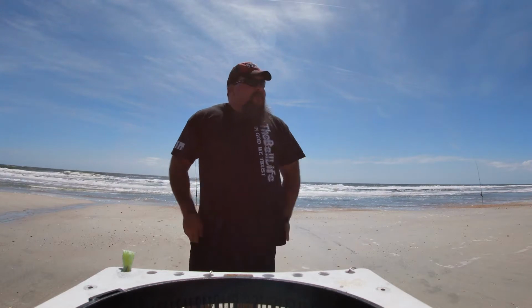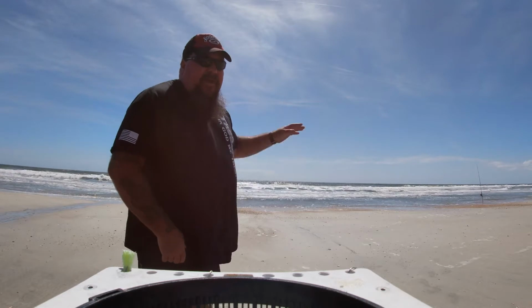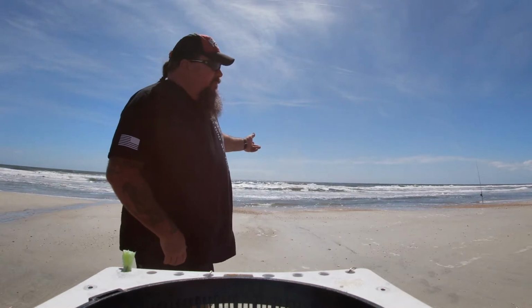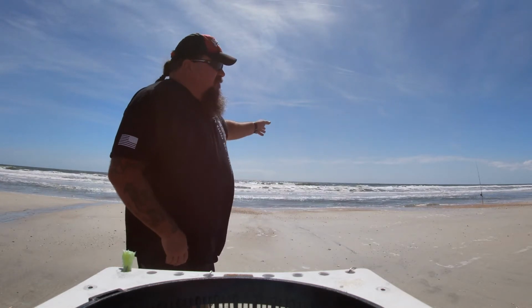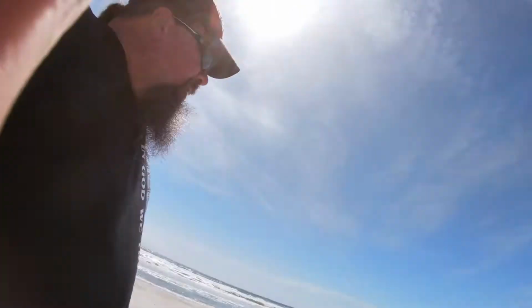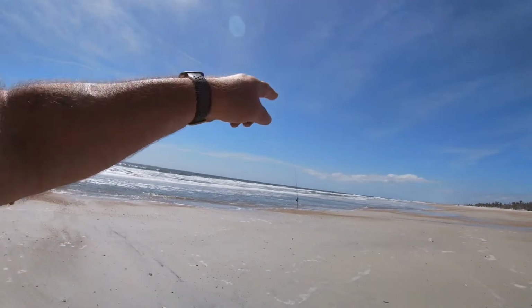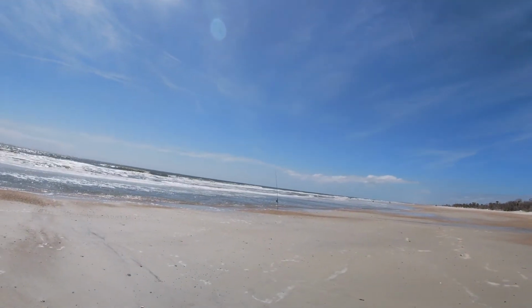Once again, I'm gonna move. I don't usually do this, but I'm in front of this trough. It's going to be low tide, then it's gonna come back up, so I'm gonna have to keep walking through it. It'll be hours before that's fishable. So, I see a little area down there that has no trough. It ain't but a couple of hundred feet, so I'm gonna move down towards that end, just a little bit.